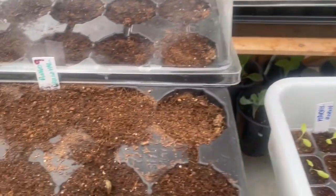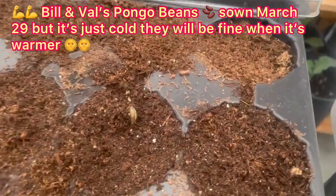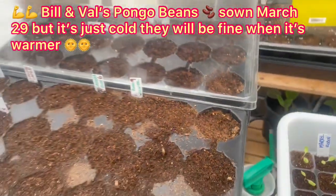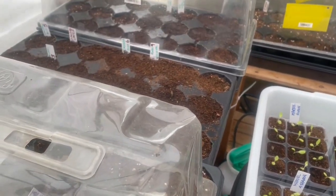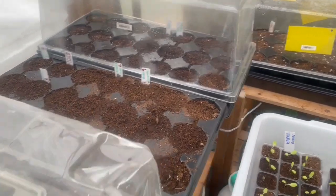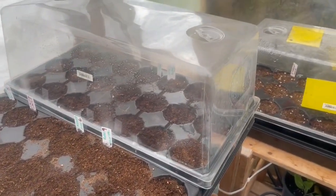And we have pongo bean action. They're the first ones to actually come up. They were sown on a day. I'll have to go look on my calendar. But yeah, they're coming up. It's hopefully going to warm up. Like I said, it's supposed to be like 25 next week. So everything in here should start romping up pretty quickly, she says, hopefully. Anyway, have a great day.